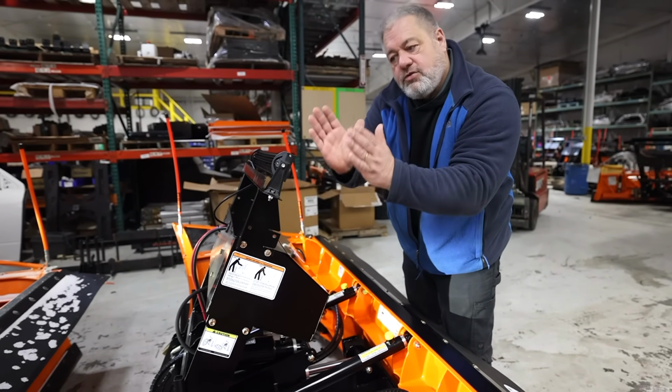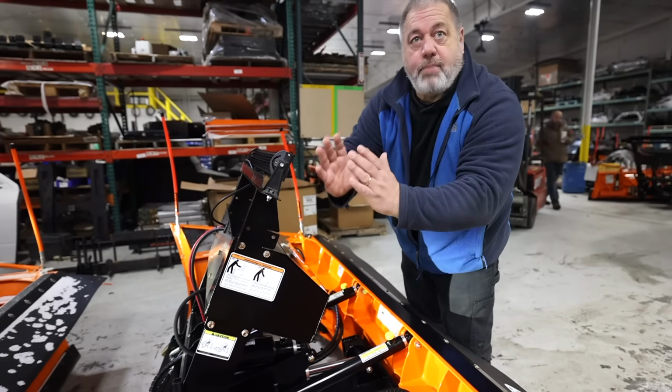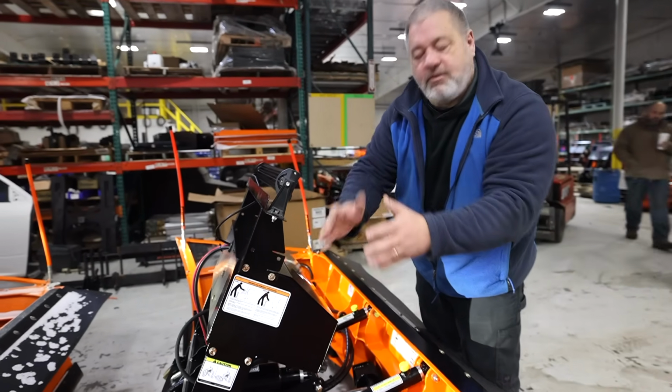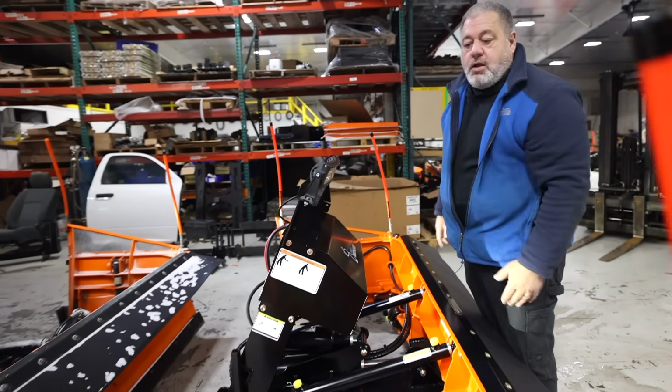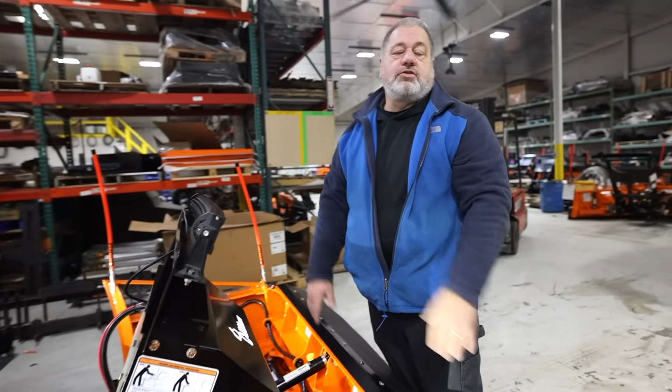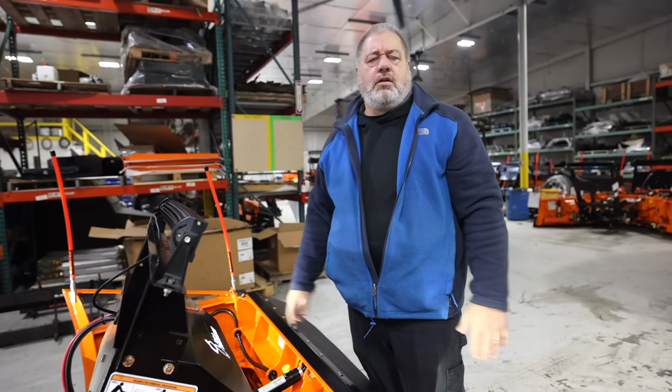Gotcha. On a V plow, it's usually wingtips forward or back, and you never get a perfect mix, where this has total adjustment. Between that and the cutting edges moving, you're always touching the ground. That's why it cleans so well. There you go.